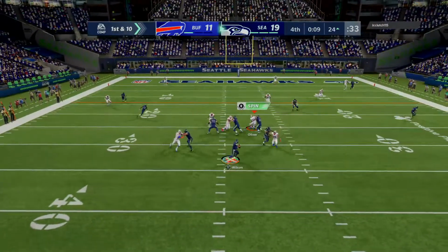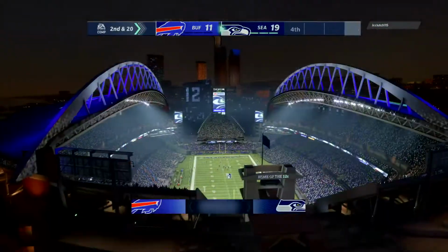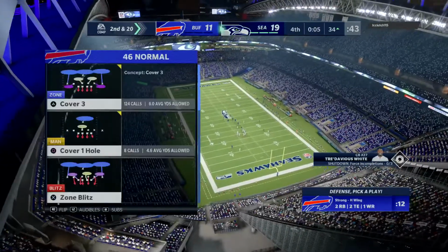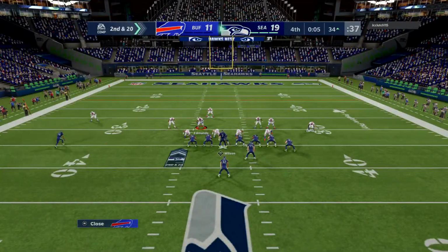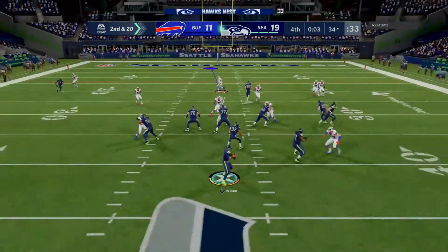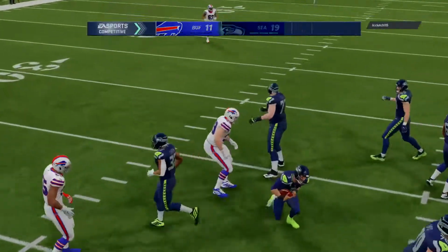After the interception, here's Wilson. And he's going to go down here, a sack. They push him back to the 34. And the clock will now stop as a timeout is called with 5 seconds left. Second and 20. Oh, Wilson going to throw. Steps and he's going to go down again.